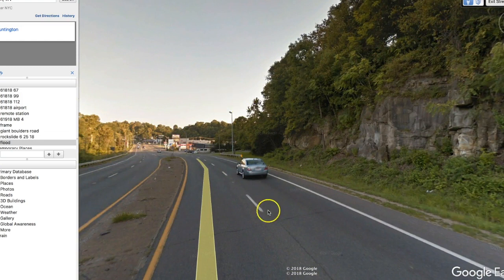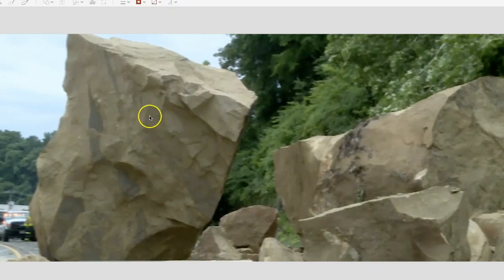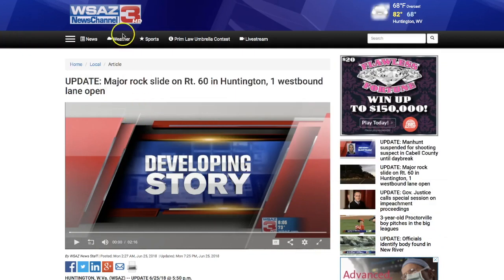In fact, I would be very surprised if this road was reopened anytime soon, or at least the one lane. I think it would be easier to reroute the road around these rocks. They're so big. They look like the rocks that fell several weeks ago. They look almost identical. But there's a story here from WSAZ-3 out of West Virginia, and they send up a drone that shows some pretty good aerial footage of the rocks that are hanging down from the tiers. And you'll see what I mean. They look like they're just hanging on by the roots of the trees, and they're huge.